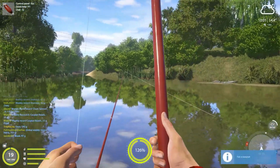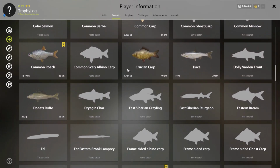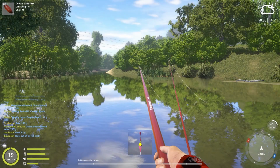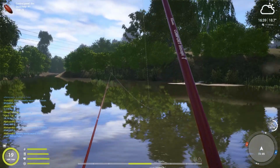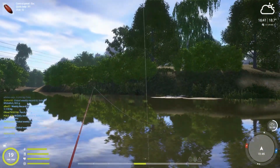This actually reminds me of the first episode of Trophy Log, where I tried to get some money for the feeder kits. I was fishing on the same spot actually. That is actually when I caught my biggest dace so far. Yeah, 149 grams. This could be a special fish if it's the right kind of fish. It's a bleak, and this is a special bleak.